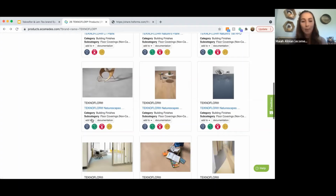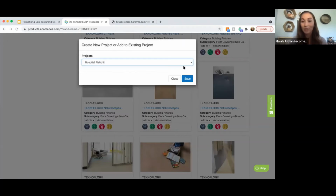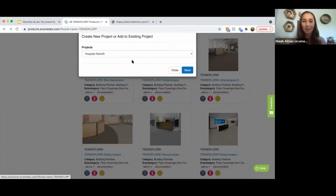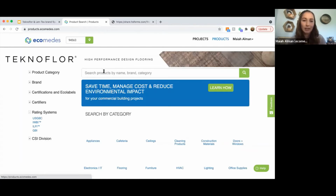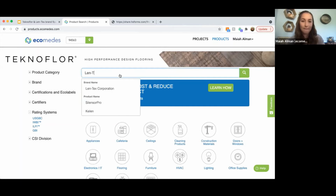I'm going to add a couple more products to my project just for fun. I'm going to go ahead. There's my hospital retrofit down there. As you can see, I've created a lot of projects. I'm going to add one more Teknoflor product, and then I'm going to go ahead and add some Len-Tex. There it goes. It's already smarter than I am. It knows what I'm looking for. Let's go in and add some Len-Tex products.